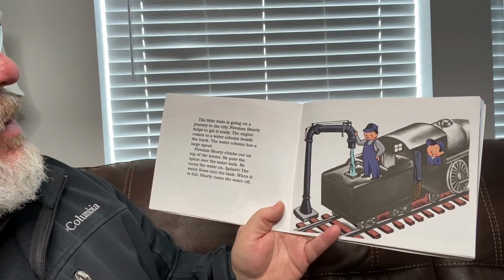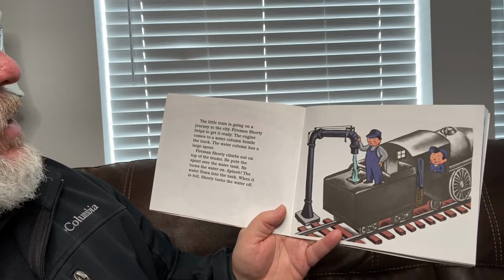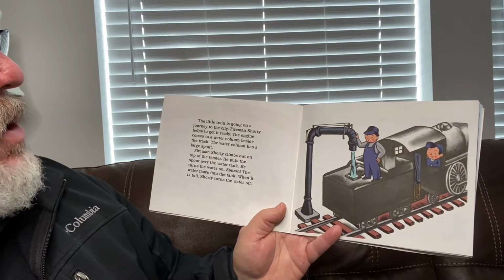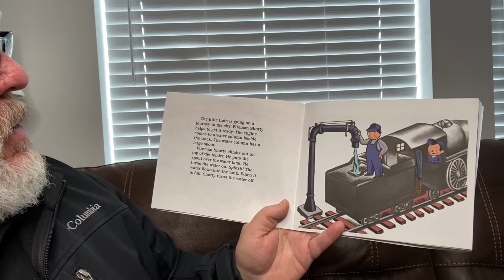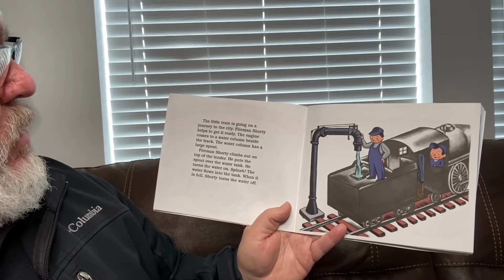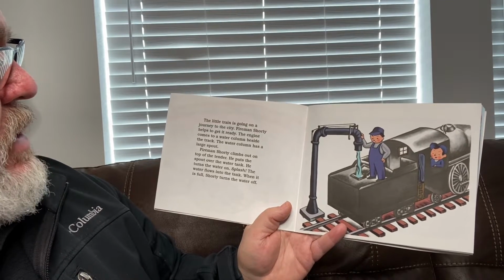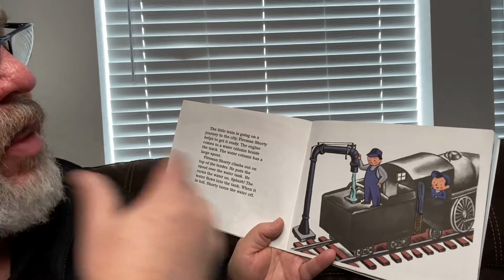The little train is going on a journey to the city. Fireman Shorty helps to get it ready. The engine comes to the water column beside the track. The water column has a large spout. Fireman Shorty climbs out on top of the tender. He puts the spout over the water tank. He turns the water on. Splash! The water flows into the tank. When it is full, Shorty turns the water off.